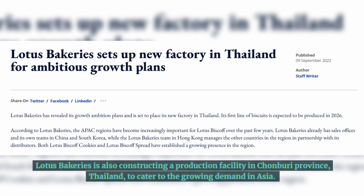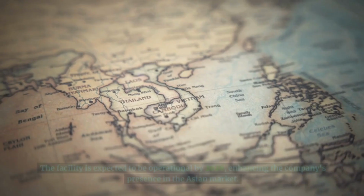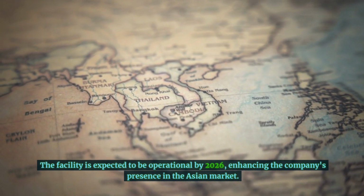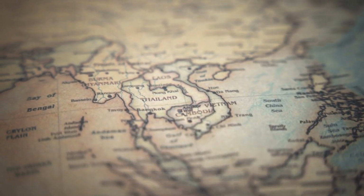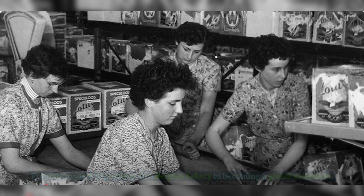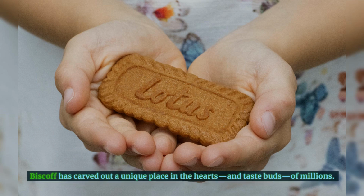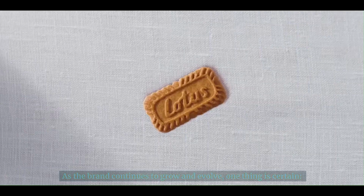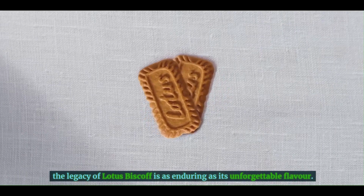Lotus Bakeries is also constructing a production facility in Chonburi Province, Thailand, to cater to the growing demand in Asia. The facility is expected to be operational by 2026, enhancing the company's presence in the Asian market. From its modest beginnings in a Belgian bakery to becoming a global sensation, Biscoff has carved out a unique place in the hearts and taste buds of millions. As the brand continues to grow and evolve, one thing is certain: the legacy of Lotus Biscoff is as enduring as its unforgettable flavor.